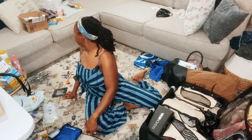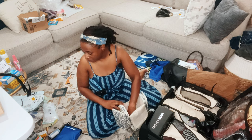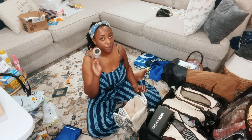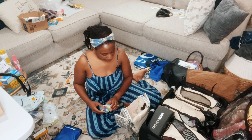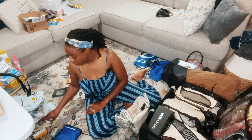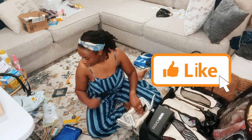So I'm going to try to show you guys some of the toiletries that I am taking. So this is a lint roller. I'm wondering if I should put this in here. Temporarily, we're gonna put this in here because I would like to have that nice and handy. Our sewing kit, I don't know what to do with this right now, but I'm gonna take this out of the box and put this in here. Little lip balm, I'm gonna put that in there.